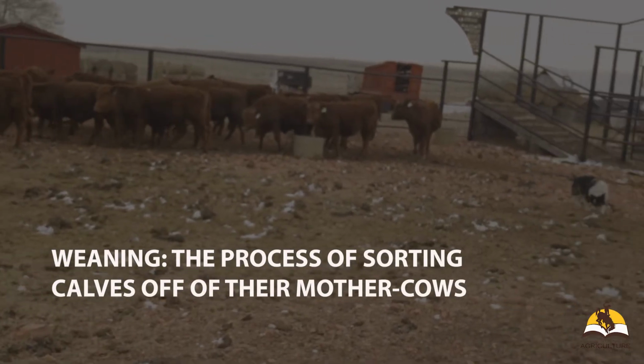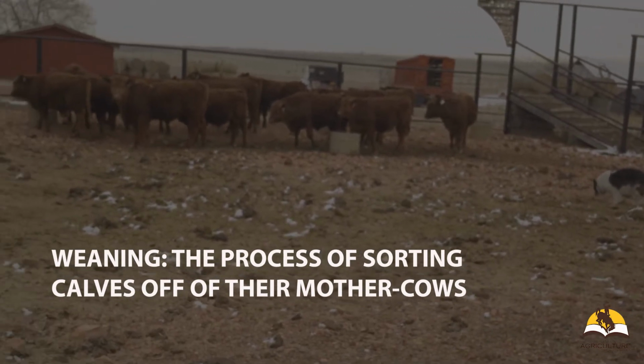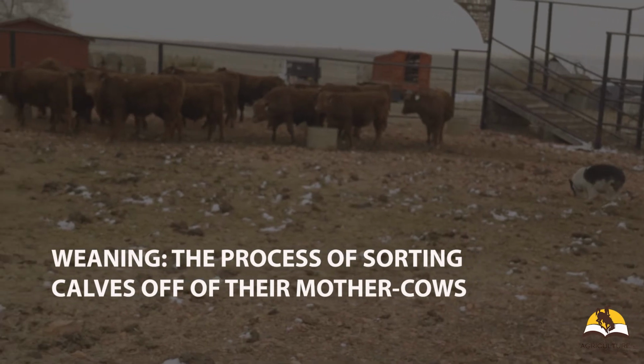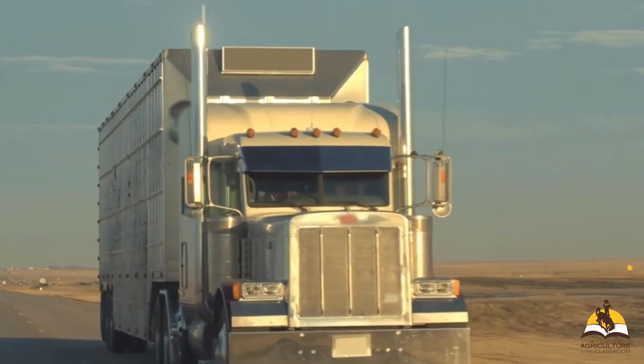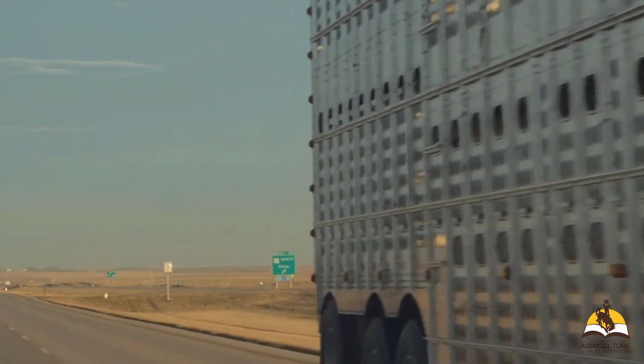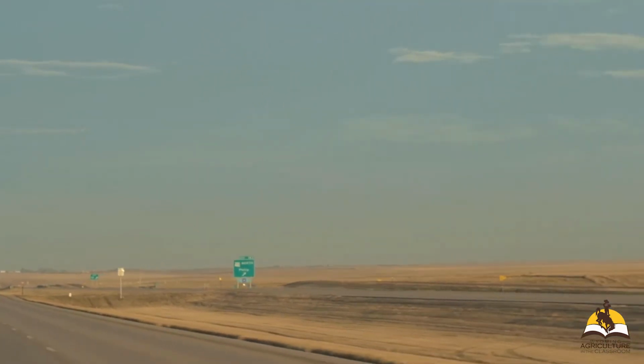With fall comes weaning calves off of their mother cows. After weaning, the calves are sold and shipped on cattle trucks. Then the Mackeys settle into their fall work. All this time we're all watching water, putting out minerals, doing fences all the time, to keep things going.